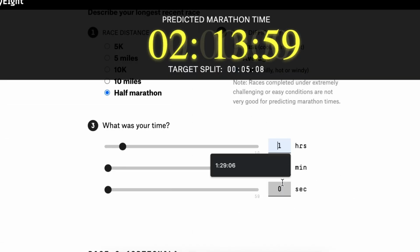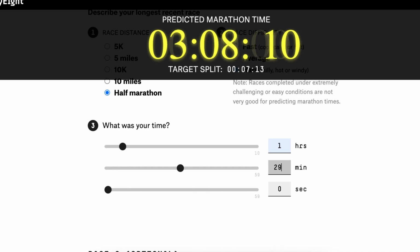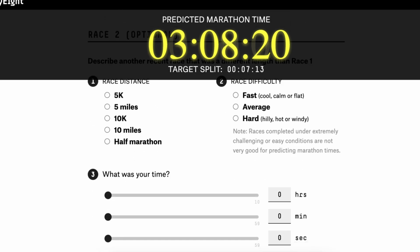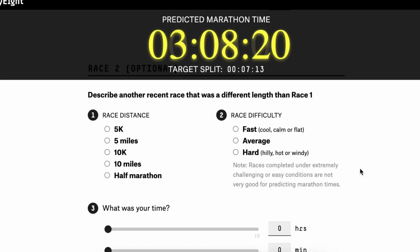Then it's asking my time. I'm going to put in 1:29:06. It does ask for a second race. I don't have one, so I'm not going to be putting that in. And you can see that as I was putting in the data, the number on the top of the screen was changing, but ultimately it comes out to 3:08:20, 3 hours, 8 minutes and 20 seconds. So with that, let's move on to the next.